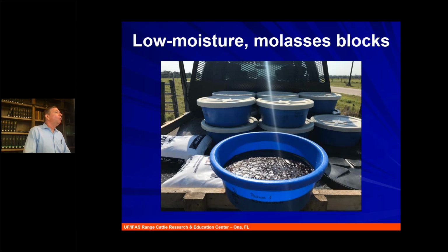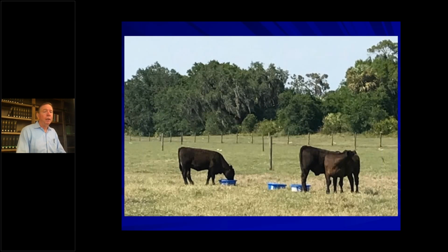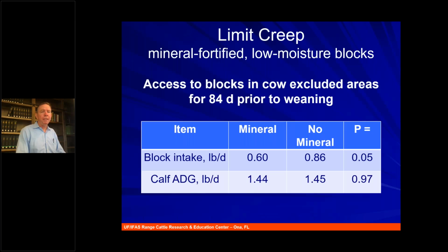We ran 2 studies. One, looking at just preferential intake. If we added minerals, would the calves still eat them? We found that they would. They ate them quite well. Then we ran the next study where we provided the calves either with or without mineral for 84 days prior to weaning, just like we did in the studies that I showed you before. We looked at calf performance, intake, and mineral status. So here's the calves out on pasture, and gives you kind of an idea of what it looked like with them consuming those block supplements.